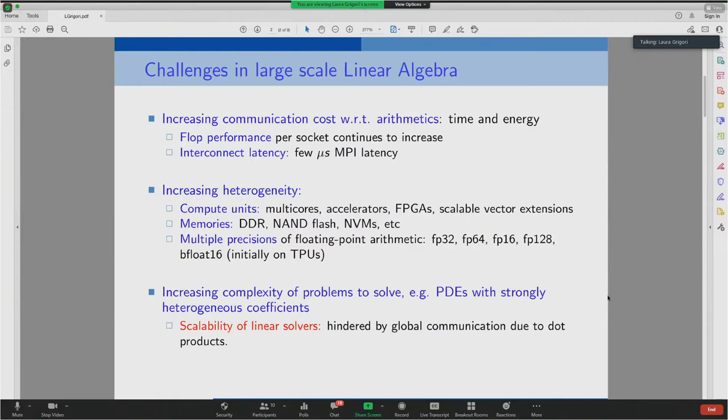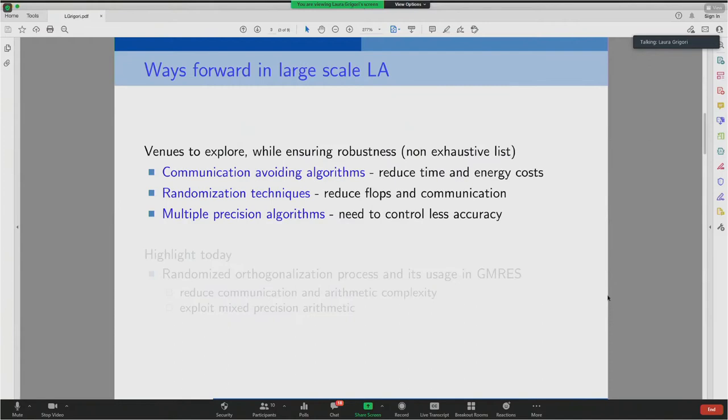If we look at the applications, those are getting more and more complex. From a linear algebra point of view, we have to deal with current algorithms and methods, which sometimes have a hard time to converge, and clearly they have scalability problems. Those come from the need sometimes to synchronize thousands, millions of processors to compute a dot product. So some avenues to explore, from an algorithmic software point of view, when we have to address all these issues.